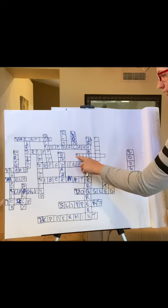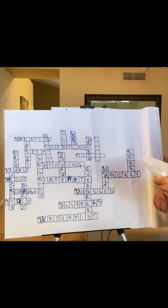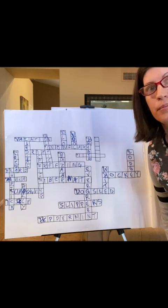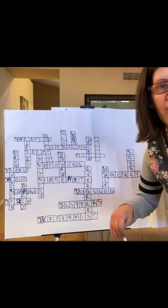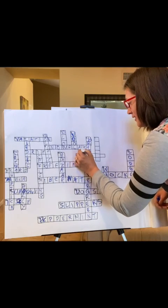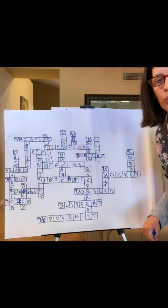Okay, let's do 13 across. It's 7 letters, and there's a T right in the middle. A sport for game. So what's another word for game? Animals, okay? So the whole point of the game is to what the animals? Yes, to hunt. Hunting. I bet some of these men who are watching enjoyed hunting.